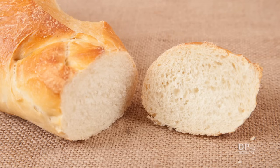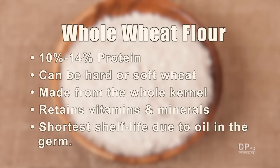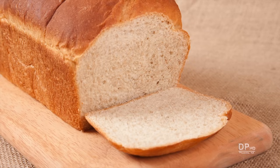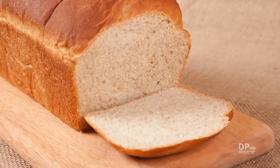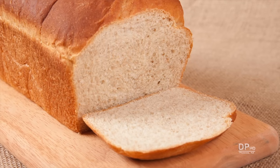Most Americans still prefer bread made from refined white flour to whole wheat bread. Whole wheat flour is made from the entire kernel. It has a protein content between 10 and 14%, and can be made from hard or soft wheat. It doesn't require enriching since the vitamins and minerals are not removed. Without refrigeration, it has a short shelf life due to the oil in the germ compared to refined wheat flours. Whole wheat flour can replace 1/4 to 1/3 of the flour in most bread recipes without significantly affecting the texture.